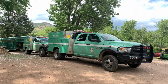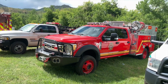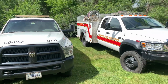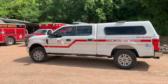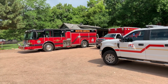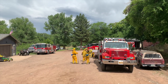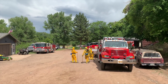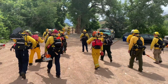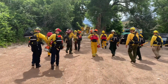So one strike team was ordered from the Douglas-Elbert County side, and that was a group of brush trucks that responded. So in our system, a strike team is roughly 5 of the same exact type of resource, or we can call for a task force, which is roughly 5 of different mixed resources like a structural engine and a brush truck and a tender. But in this case, it was all type 6 brush trucks that responded with crews that hiked up to the fire and helped mop up after the helicopter had suppressed most of the fire and got it under control.